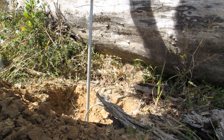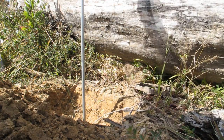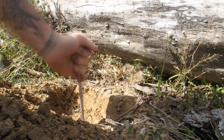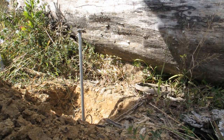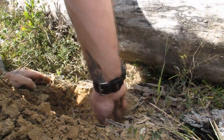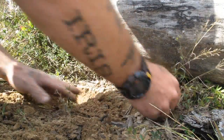Now, this dirt's quite a bit harder. Might not have to put it in as far. There it goes, softening up. We want to leave enough of that tag out there that we can get underneath it to pull it out for sure. We're going to set our earth anchor by giving it a good yank, just like that. That'll turn it sideways. And then cover up our chain.